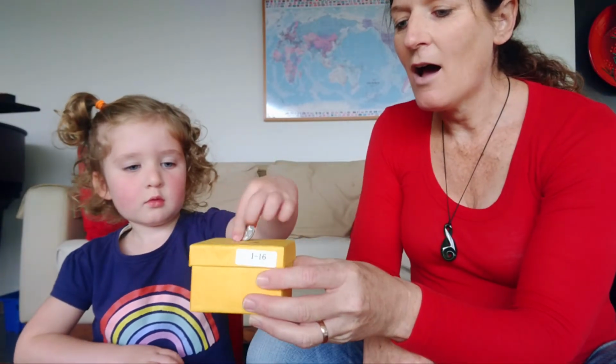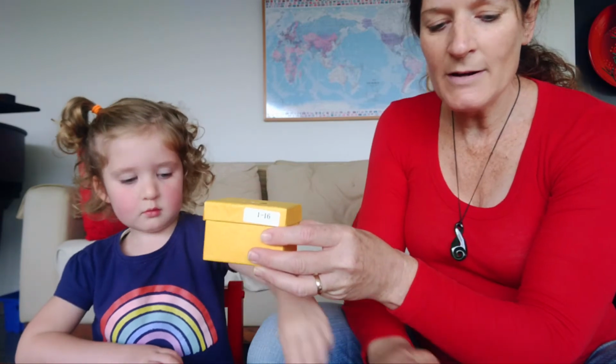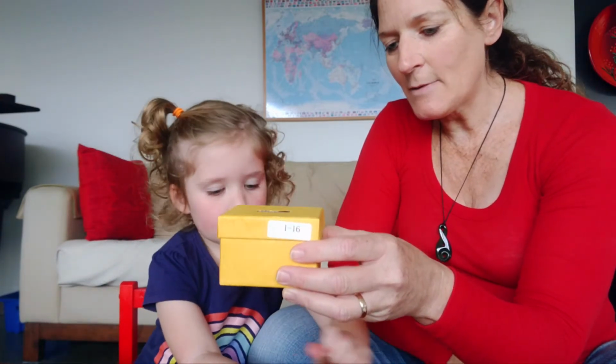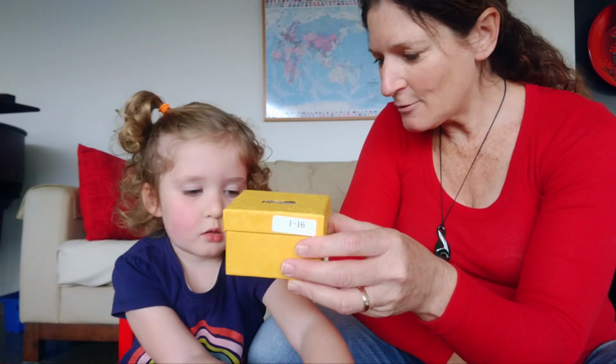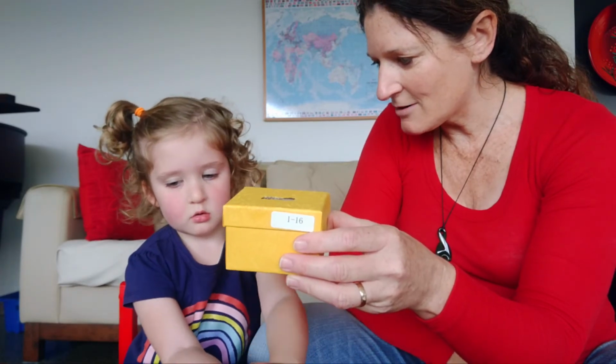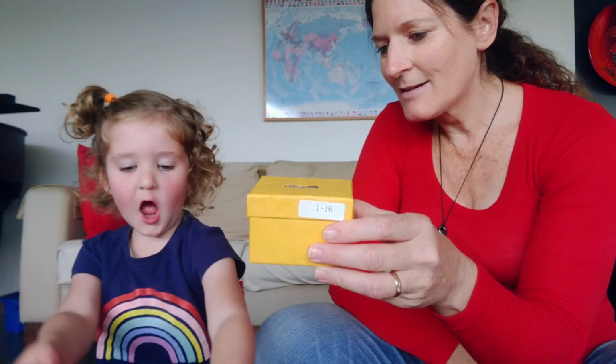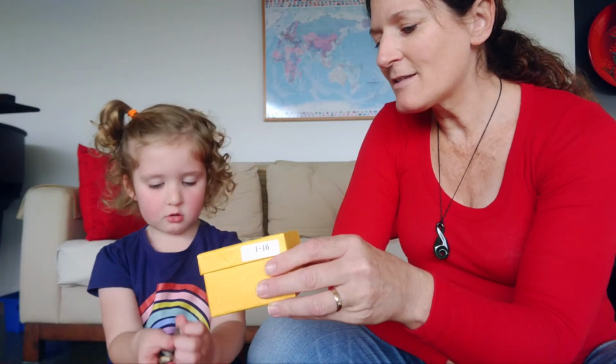Little coin. Lift it up so everyone can see it on the camera. I'll hold it up and you can put the coins in there. Little coins, big coins. Which ones do you think are worth more money? The big ones or the little ones? The little ones are worth more, or are they worth not so much? They're worth not so much. What about the big ones? Okay, you put them in the box.